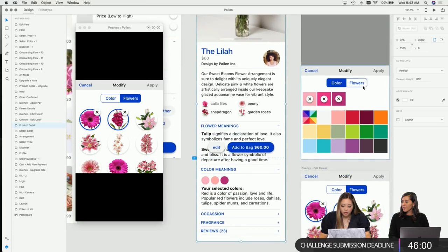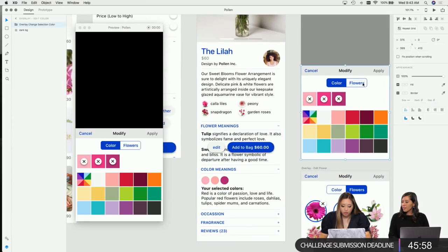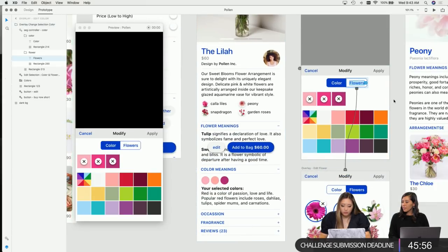Okay, we need to wire that up with the overlay.